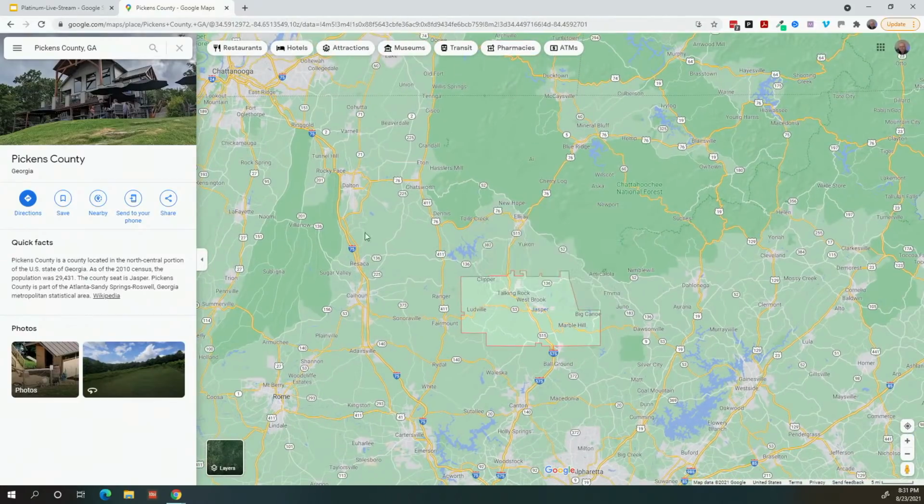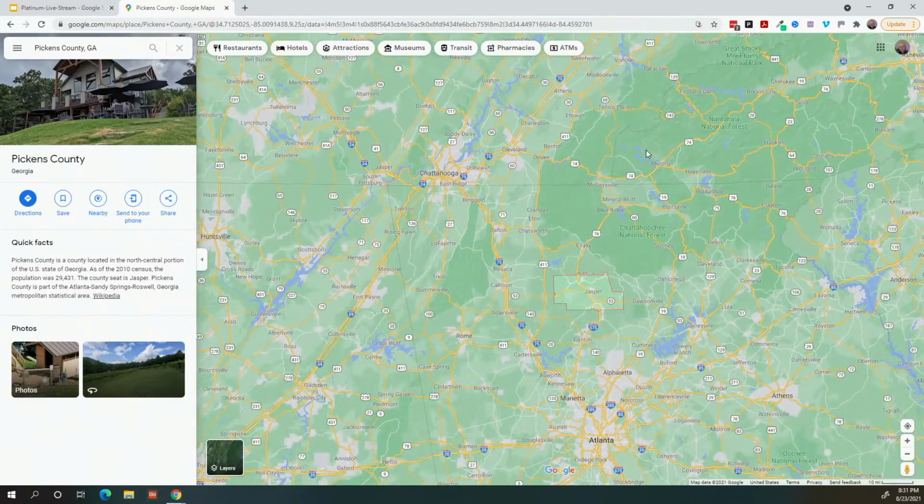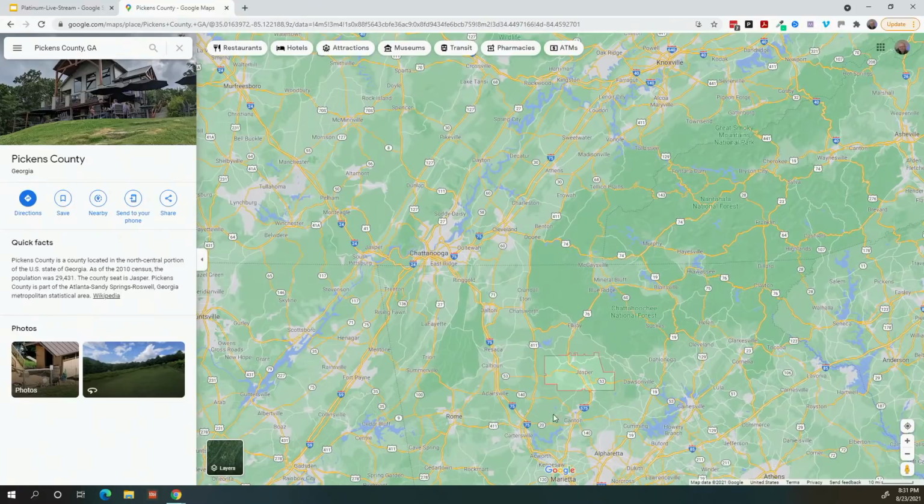And if we zoom out a little bit, here's Chattanooga. Okay, and if we go over this area a little bit, let me zoom out a little bit. Here's that particular area. You'll see here's Knoxville up here. This is the Smoky Mountains National Park up this way. Great property. Man, oh man.